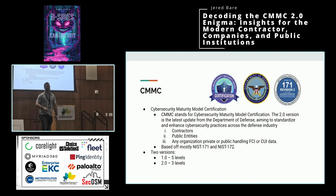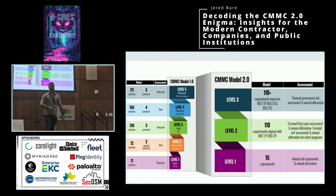If you handle FCI or CUI data, you will need to be CMMC certified, depending on what level you're going after. And we have two versions of it, actually. The old version 1.0 used to be five different levels you had to meet, and it was really complex. Now the newest, CMMC 2.0, is three levels, and I frankly like this a lot better. It's a lot cleaner and more condensed, and there's a straight guide to follow depending on what level of certification you're going after.